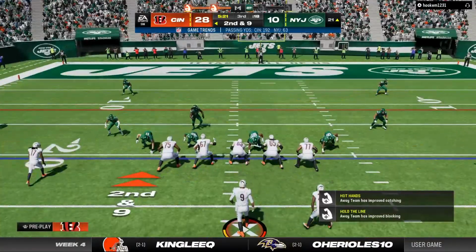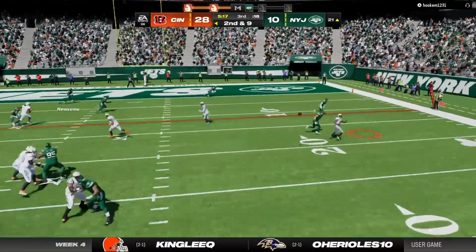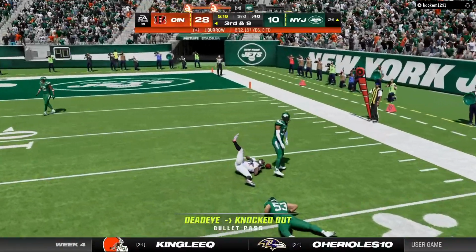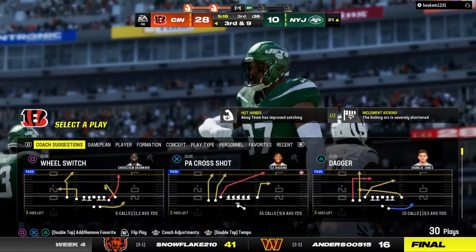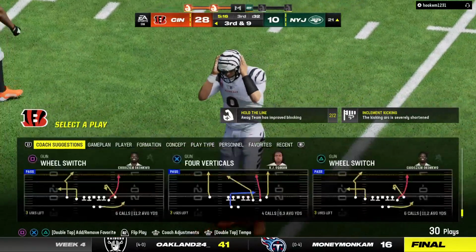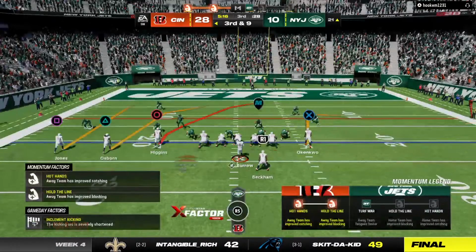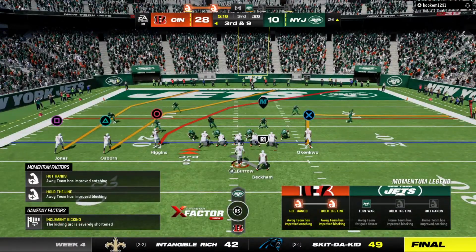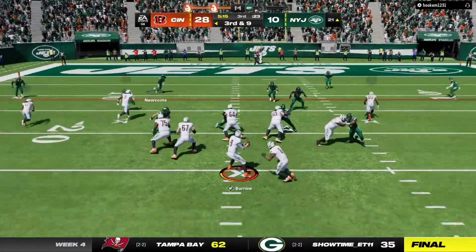From the 21, here's 2nd and 9. Burrow will throw. And this throw incomplete. Now the defender all over him that time, but it's going to lead to third down. As soon as he leaked out and began his route, someone on the defensive side broke with him and arrived just in time to separate him from another reception. After an incomplete pass on 2nd down, that'll leave him trying to convert on 3rd and 9.